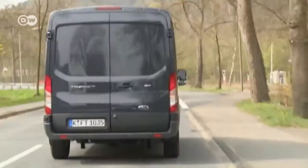Sasha likes the variability in the seat settings. He can adjust his seat to ensure ride comfort over longer journeys. A crucial option if you're transporting things professionally.